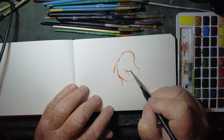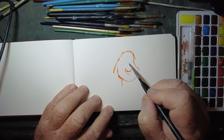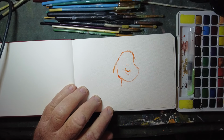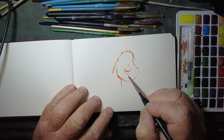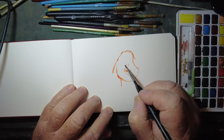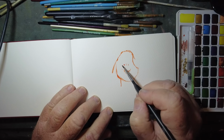And I'm going to try to use the white of the paper as the white. So that's the intent today, is to use the white. But if I mess up or I need to correct something, I probably will use the gouache. So just so you know, I'm not going to commit to anything.